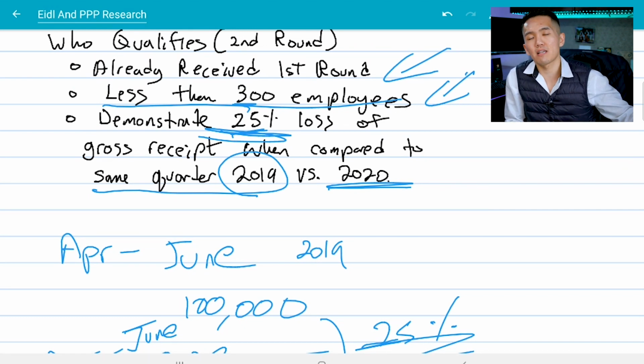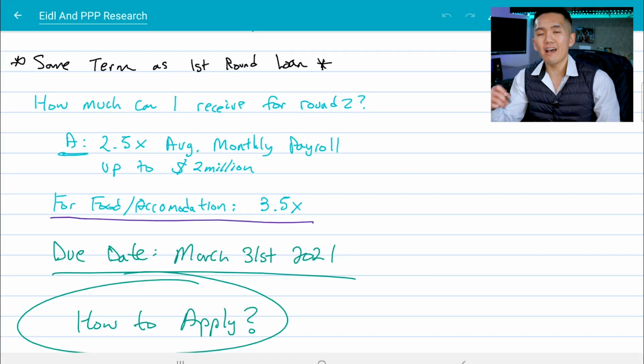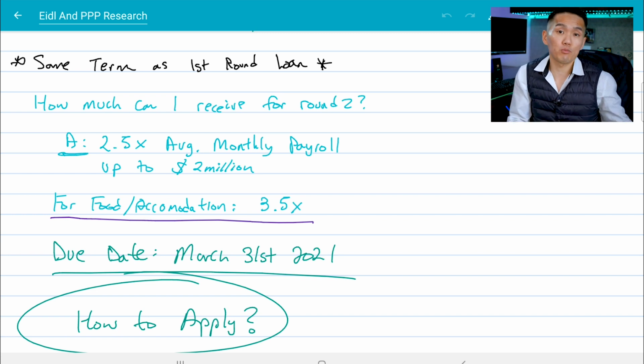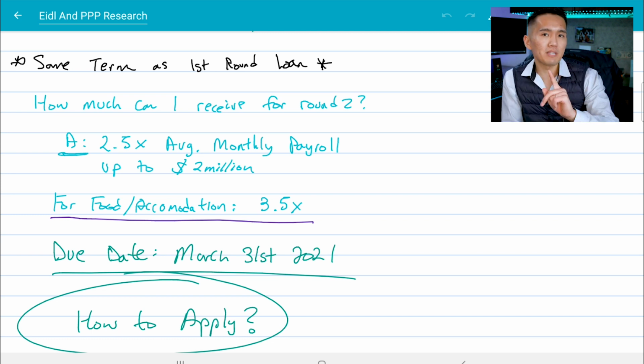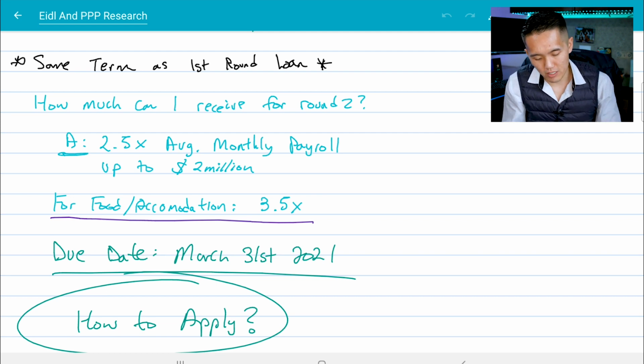unless there are some other caveats that your business may follow for specific reasons. As far as the loan part goes, if for some reason your second round of Paycheck Protection Program does not get forgiven, it's the same terms as the first draw: 1% interest, 5-year term, meaning you've got to pay it back within 5 years, and there is no collateral or personal guarantee.